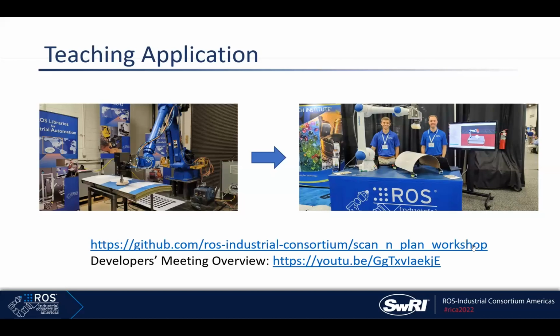But we are leveraging, for instance, the motion planning side as an advanced topic. And Tyler, who's on the line, helped get that going and actually put that class on in July. So if you have a question, there's this recording of the developers meeting that goes over and steps you through Scan and Plan. So Scan and Plan Workshop has gone through some changes. And I'll touch a little bit more about some other content around Scan and Plan that'll be coming out soon.